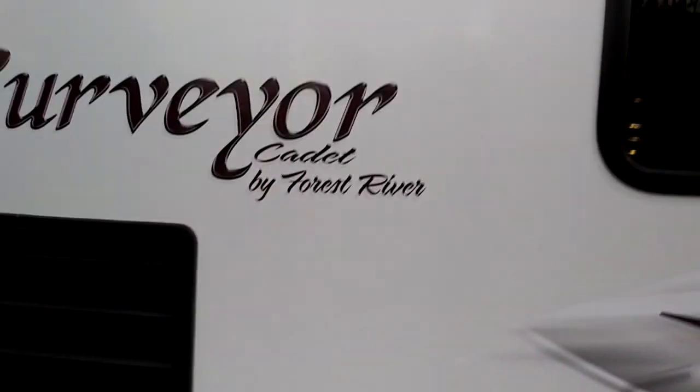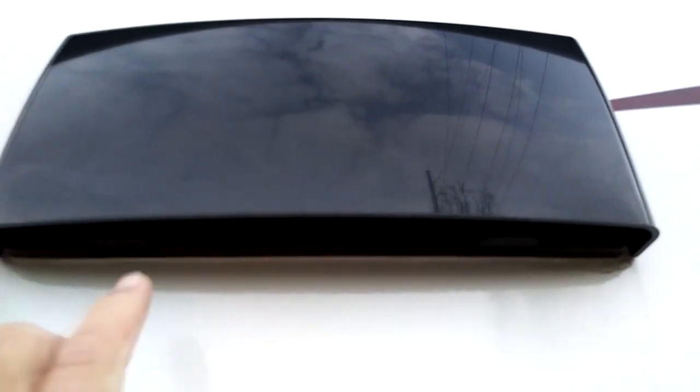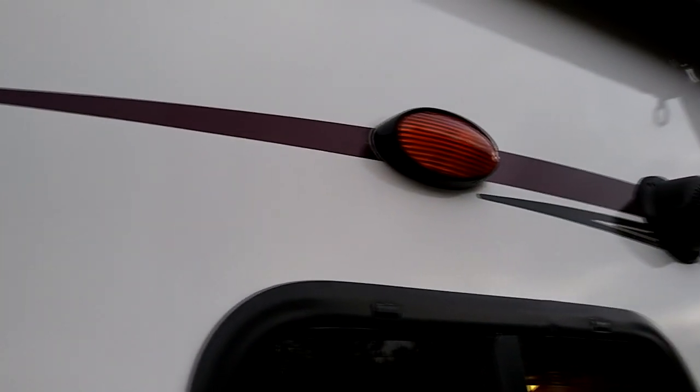This is the outside vent for the vent hood above the range, and you can snap it closed when you are going down the road. It's not necessary, but it can be done. And you're looking at outside light, and the two round things up above are speakers, so it has external speakers.